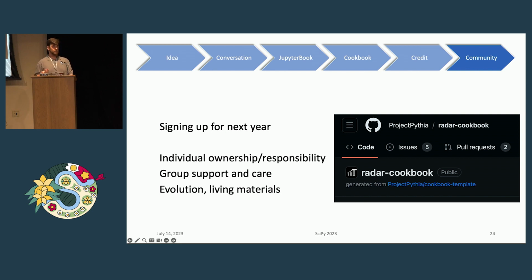And then we try and encourage a mentality that everything we're working on lives and exists to evolve and to change. So any one workflow will hopefully be the way to do radar data in Python, even if the way to do radar data in Python changes, and we keep people invested in having these be relevant.